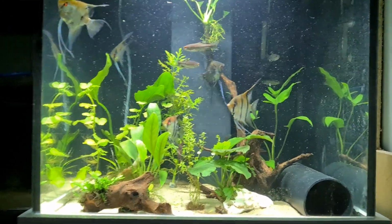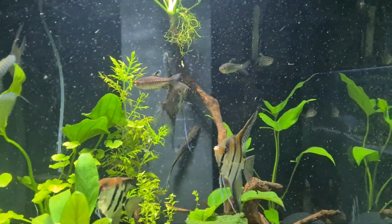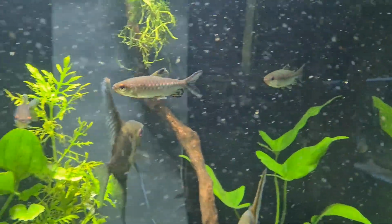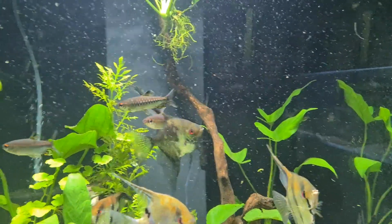They're doing really well in here though. These angelfish are quite old now, and the touchers are as well. The touchers are at least 2 inch in size and length. Can't really tell how big they are on the camera there, but they're at least 2 inch in length.